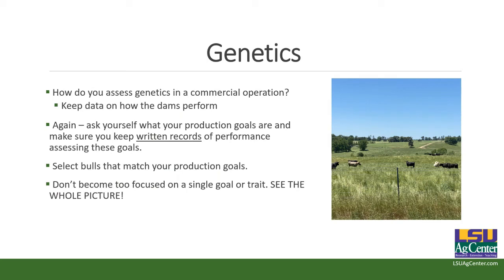So then when we come into genetics, this is the last little selection trait or set of selection traits that I'm going to talk about here before we start to wrap it up. But I mentioned earlier, I was kind of focused more on a commercial operation with this. Obviously, if you have a purebred operation, you're going to probably have access to EPDs and a lot of other data and records. But I think it is just as important to keep production records on a commercial operation, because then you know how each generation is performing.